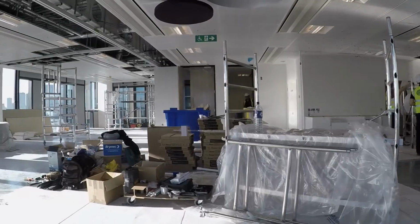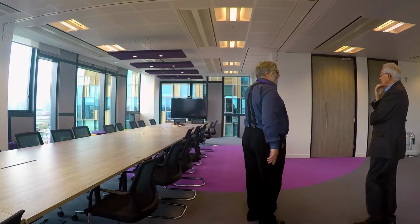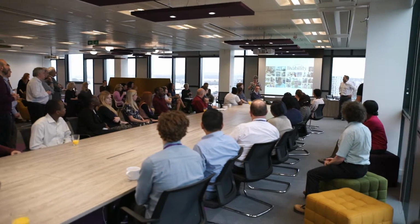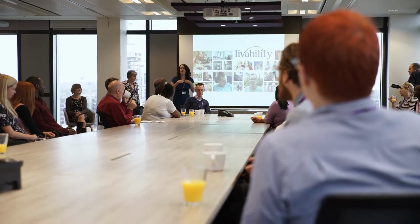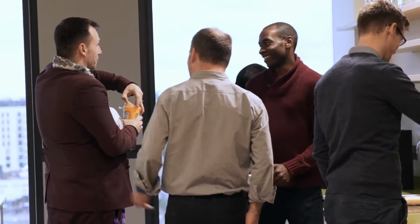In the boardroom, it's divided up into two areas, two 10-person meeting rooms or a full 30-person boardroom, which can then open out into a large open space for either events or client functions. Then it goes into the tea point area, which is kind of the hub of what the client wanted to create and draw everyone into the space.